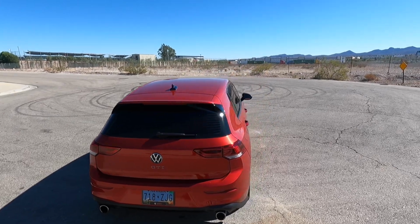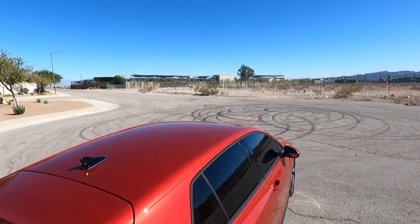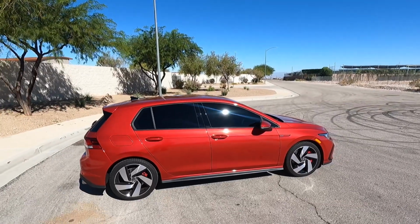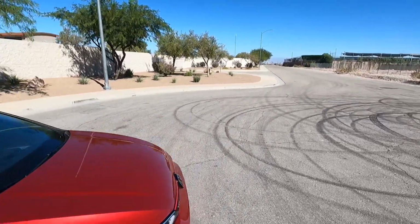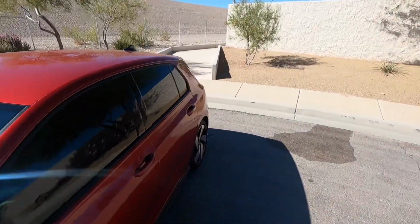The only way you can tell an Autobahn or SE from a base model from the outside is that the base model does not have a sunroof, and the headlights are a little bit different. Other than that, they pretty much look the same. Next up, I want to go inside and show you guys some of the nice standard features on the inside as well. So that'll be number two, the really nice standard features on the interior.